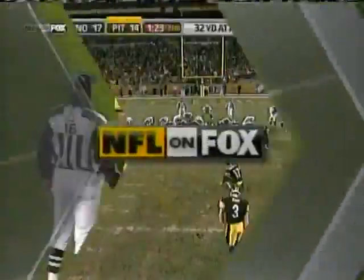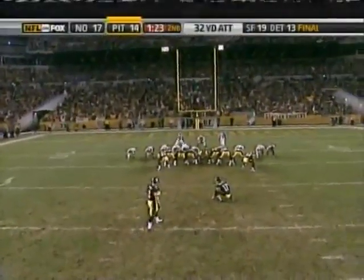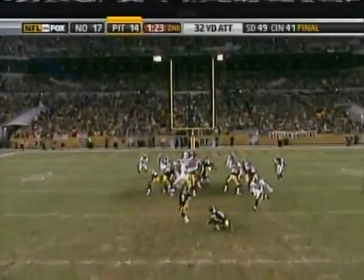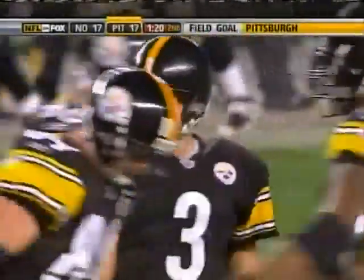So now a 32-yard field goal try by Jeff Reed with 1:23 left in the half. This game is tied, 17-17.